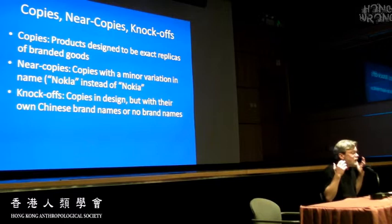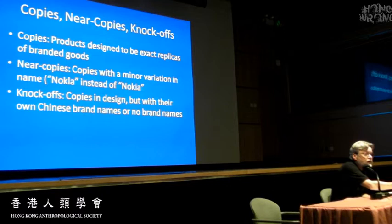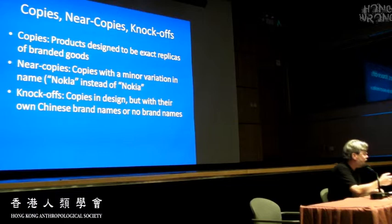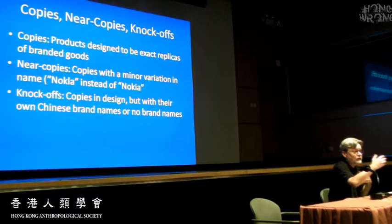Now, are copies exactly like the original? No, they're generally of shoddier quality. Also, there are other factors. For example, I wrote in my 2011 book that if you buy a copy Nokia in Chungking Mansions, it's likely to weigh 40% less than the original. Why? Because the Chinese made them with lighter materials. That was the easiest way to tell the copy from the original. But basically, these copies are designed to look as close as possible like the original. And often for a copy phone or other good, you have to go so far as to dial the number that's given in the instruction manual to see whether it's real or copy.